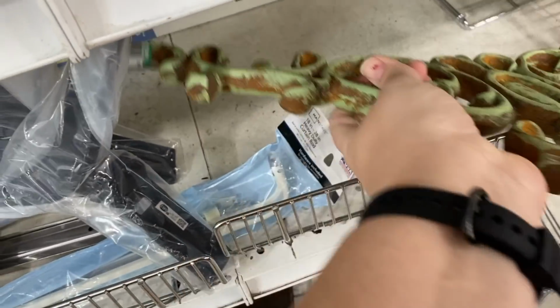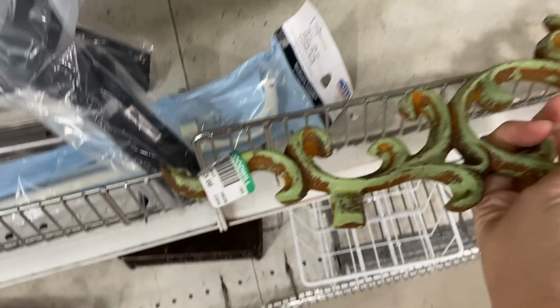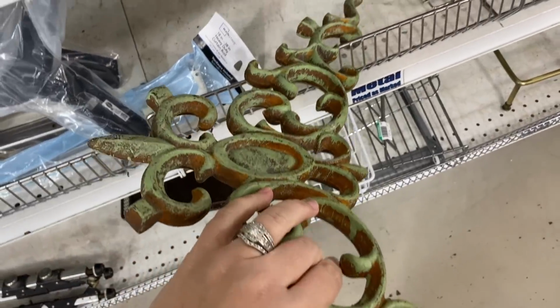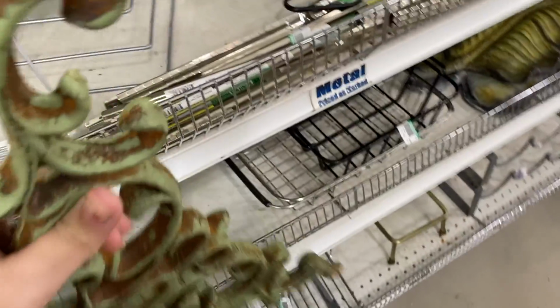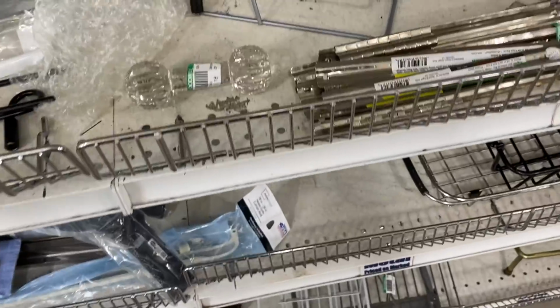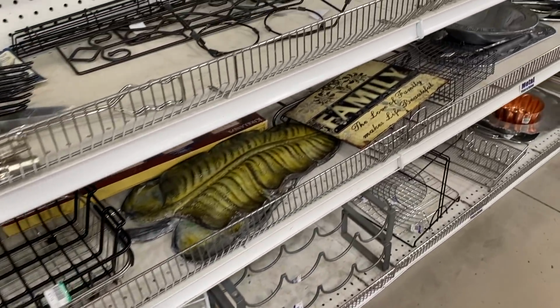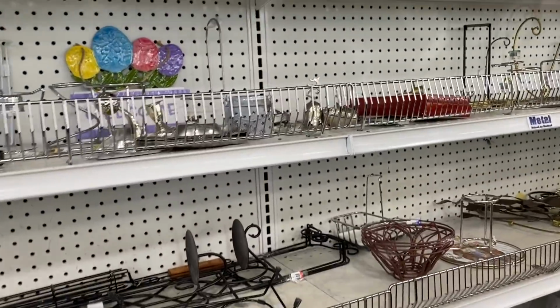This, I liked the lines of it. Don't really dig the color. It was only $3.98. I really like the lines. It's heavy. It's like a wrought iron type of thing. So I tried to grab that and tried to grab this, and I'm going to head back over to the cart because that thing was kind of heavy.